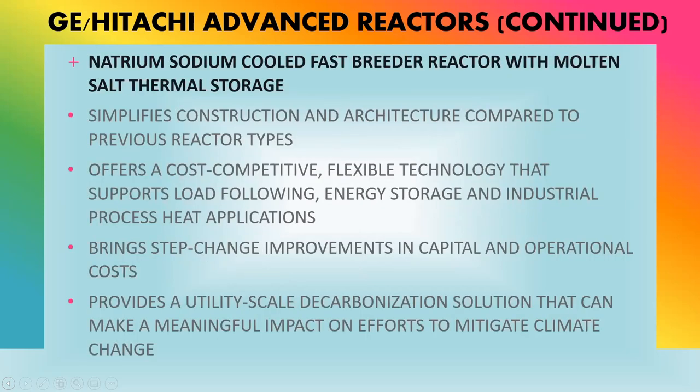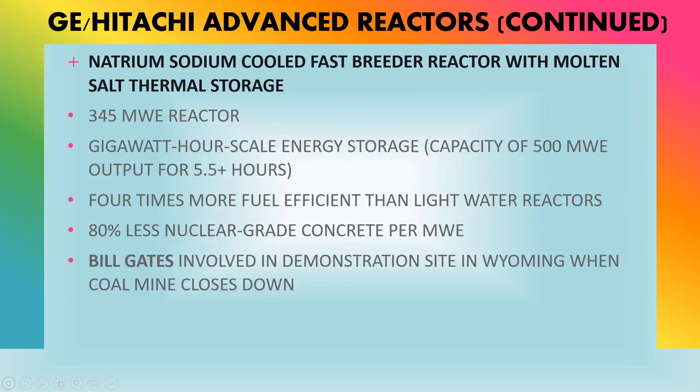Okay, this is that reactor, simplified construction, all the good sales points that may or may not come to pass. So in the bottom line there, Bill Gates is involved in the demonstration site in Wyoming. But the one thing, because the reactor itself is running at a much lower pressure, because you don't have the steam pressure associated with the reactor on a boiling water reactor or on the pressurized water reactor, liquid sodium boiling point is not much above room temperature, and you can run it at a couple thousand degrees F, and you're not increasing the pressure significantly above room pressure. There'll be some pressure to just keep everything contained.